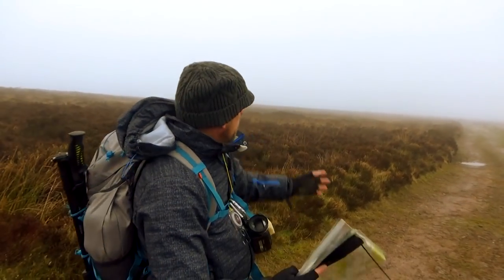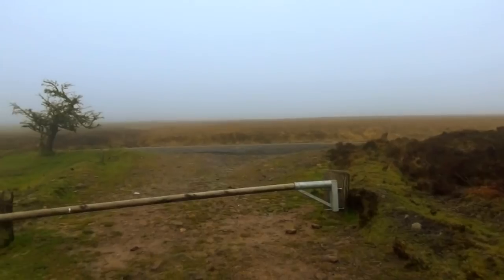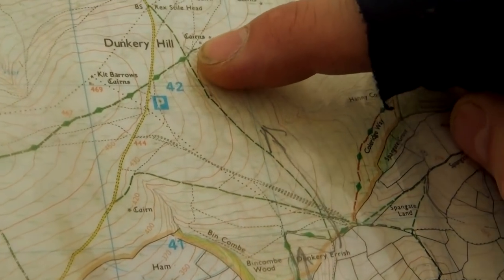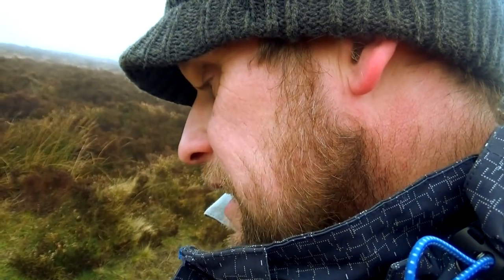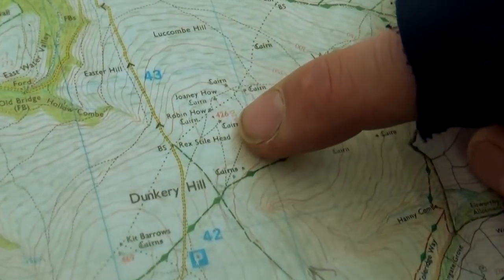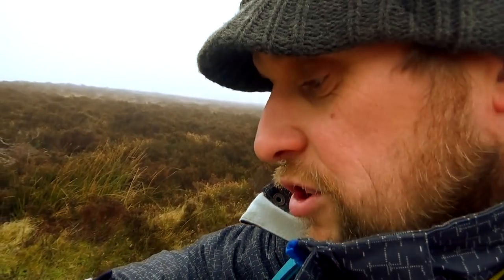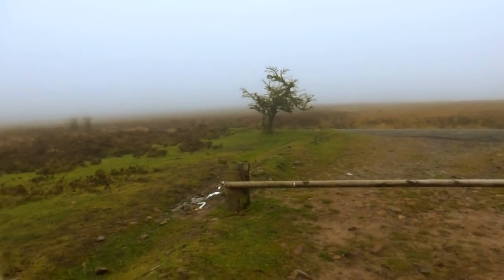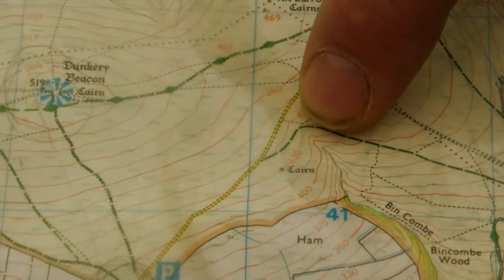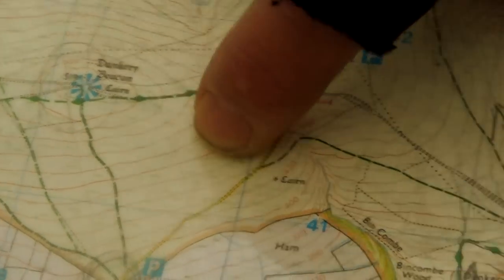Well, we've come up the path, that track, and we've hit a road. Now, we've looked at our map. There should be a crossway somewhere where we start to take a bearing to head up to this high point over here. So we assumed that that track was this one we was on. But we should hit the crossway there where the two tracks pass before we hit the road. So now we wonder if we've walked up this track here, round the corner, and hit the road there.